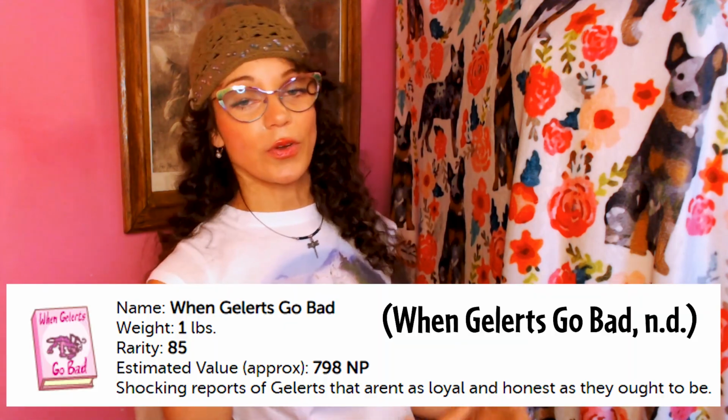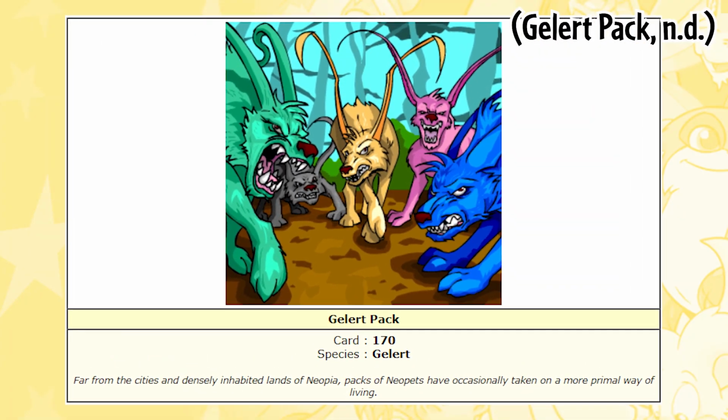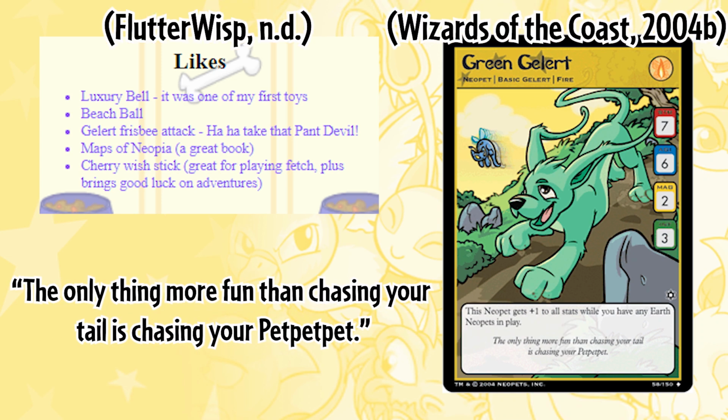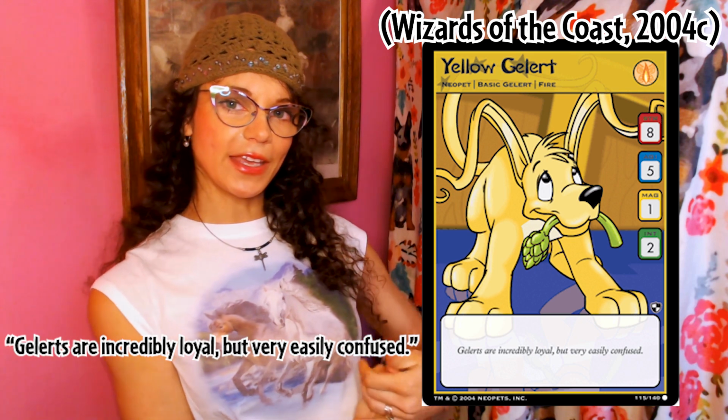No matter the context, Gelerts are fundamentally social creatures who value friendship. Though there are some cases where they might fall short of their valiant reputation, they may still be found living in groups with other Neopets. They also seem to be relatively active pets, enjoying games that involve running and chasing. Aside from their heroic reputation, they also carry a slightly less prevalent notoriety for being easily confused. Despite the physical and behavioral traits that define Gelerts, each one is an individual.